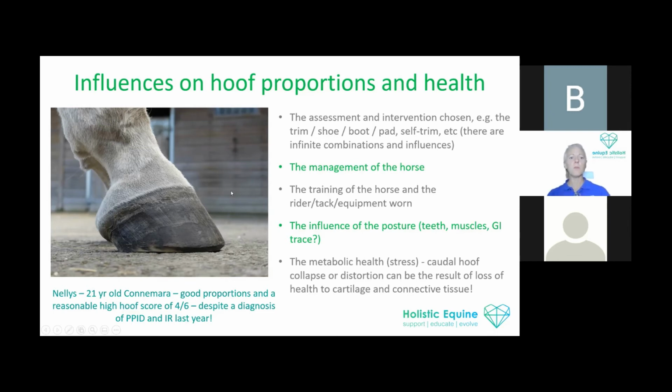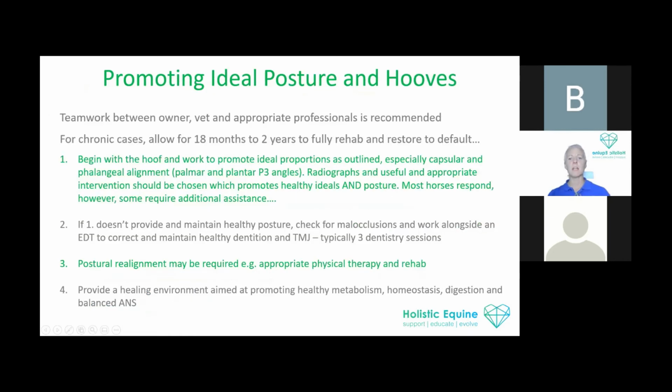So how do we promote this? We've mentioned teamwork several times. I really do believe that vets, hoof care professionals and therapists, dentists and owners really should be working together as a team and talking to one another. I think we've got a lot to learn from one another and how these things influence the horse.